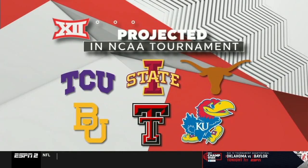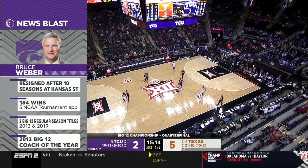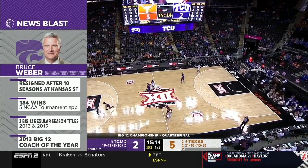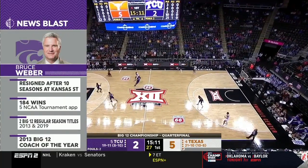ESPN and Joe Lunardi, our resident bracketologist, projecting six teams going to the big dance. But we have some big news inside the Big 12 that just happened about an hour ago. Bruce Weber resigning from K-State.